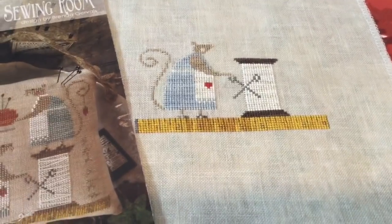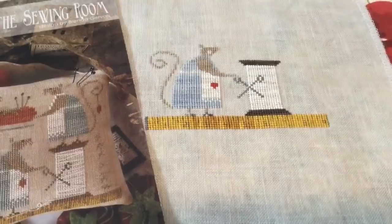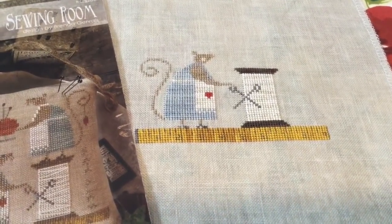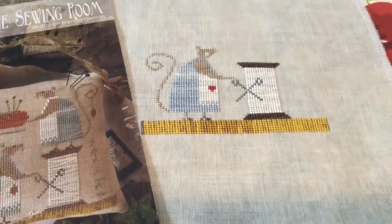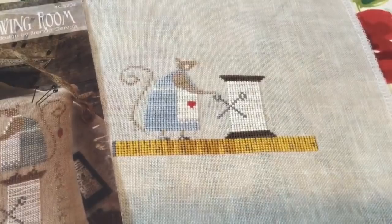I just didn't do the thread on the spool yet. But it was quite late last night. I think it was 11 o'clock, and I thought, oh, I gotta put this away. I'm feeling really tired. So yeah, I'm really happy with my progress.